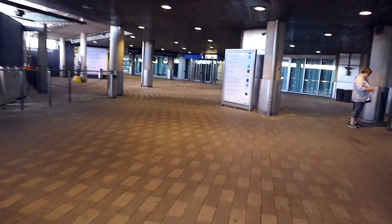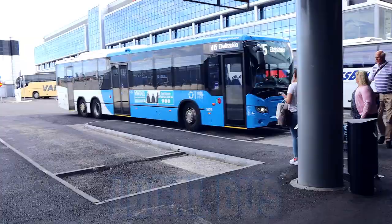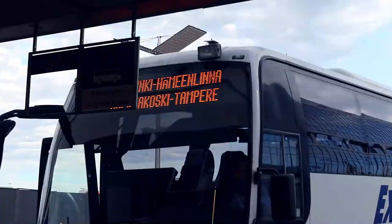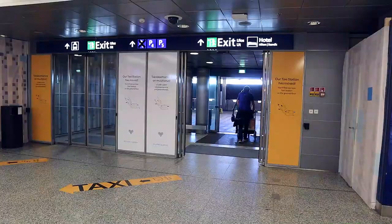If you want to go for the buses, take the exit to the right, like a 90 degree angle right, and then keep going forward, and you should see these bus signs, and then just keep going forward until you reach the bus platforms. And here the blue buses with the number in the front are the local buses, and here you can also see a long distance bus going all the way to Tampere. So if you're going to Tampere, this might be a good opportunity for you. You can also reach the bus platform from the previous exit, which I showed you before.